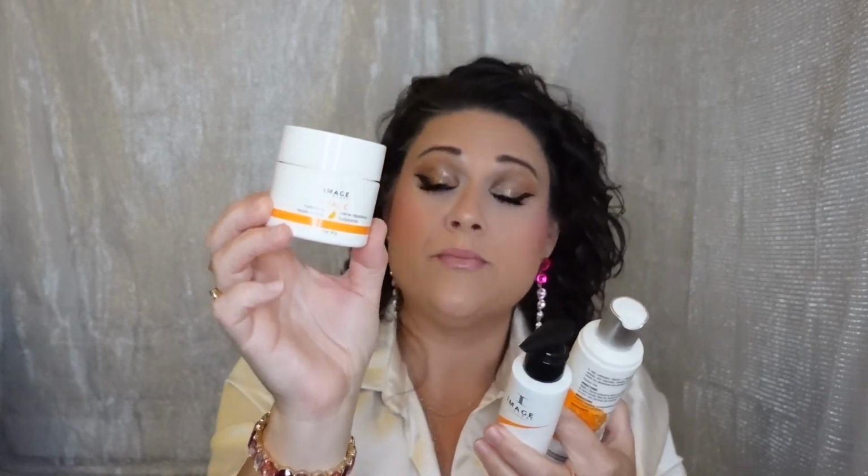So this is a Vital C Hydrating Facial Cleanser. Here's the Hydrating Anti-Aging Serum. Now this serum is a little bit on the thicker side. And this is the Vital C Hydrating Repair Cream. If I get a little extra sun, I didn't apply sunscreen properly or reapply, I might have gotten a little sun, this would be what I would use in my nighttime routine. I've also got the Vital C Hydrating Eye Recovery Cream.